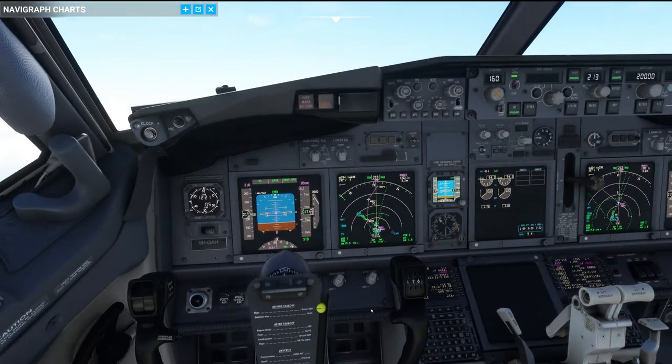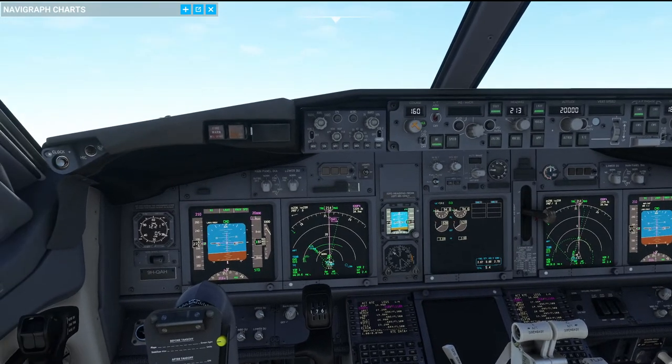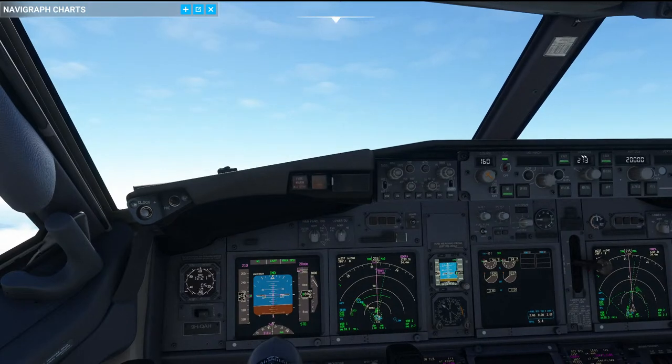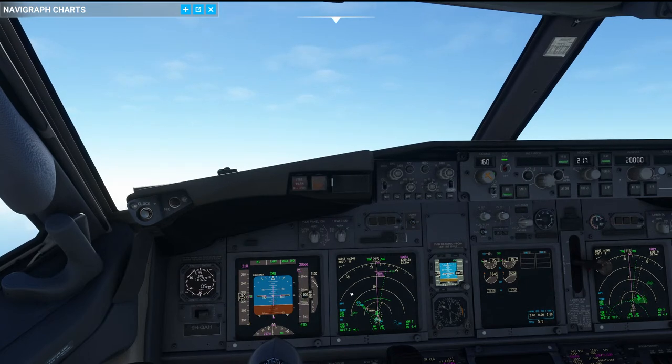At this point, let's just go direct A2PA, because not really any need to make that turn, is there? So, A2PA, execute, LNAV available, LNAV. Altimeters, standard 1013, climbing 200, 10 checks.